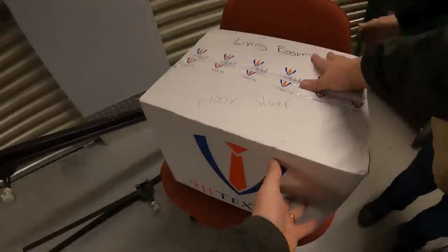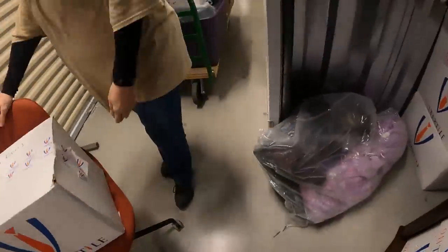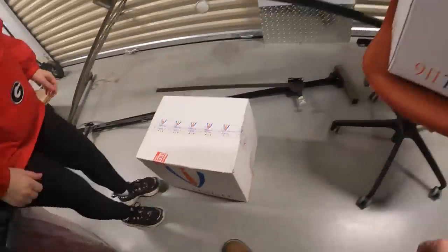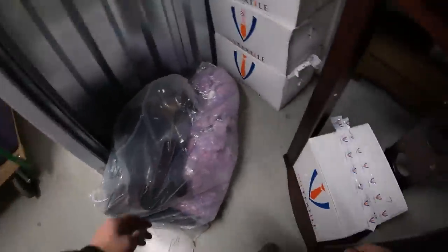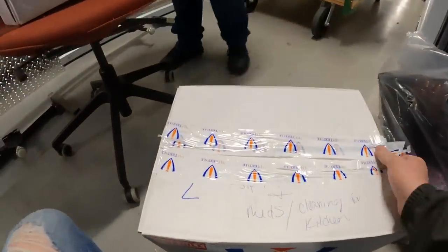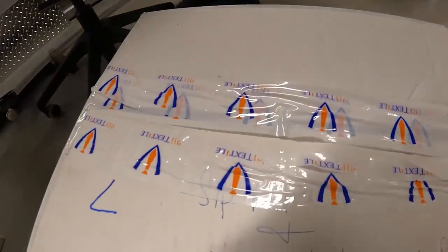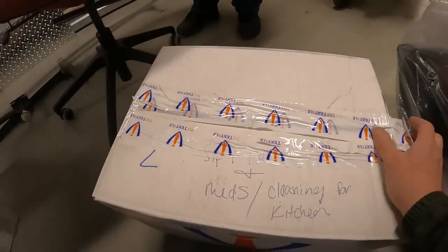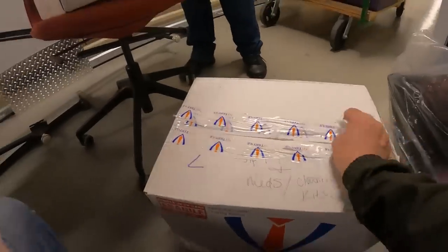It was living room, but now it's hair stuff. See if you can open that up, Anne. This one's unmarked. See if you can open that one up. And this one says, what does this say? Sippy paint, something paint, and med/cleaning for a kitchen.